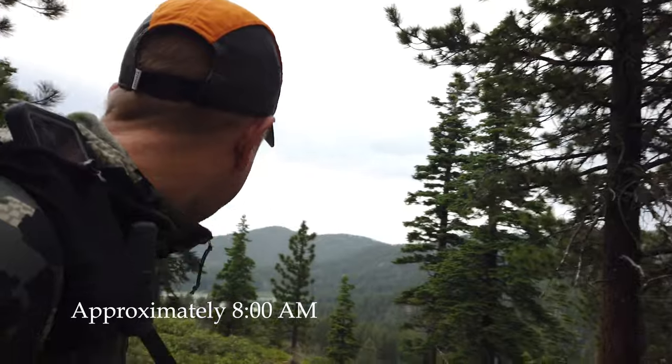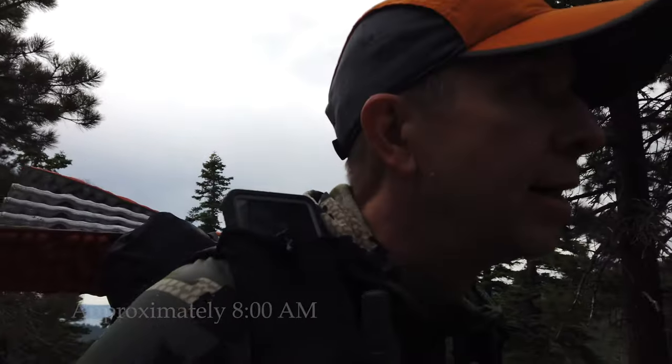The weather has definitely shifted this morning. Cooler. It's trying to rain up at a higher elevation. Cloudier. This campsite is about 0.4 miles from the trailhead at Spooner.